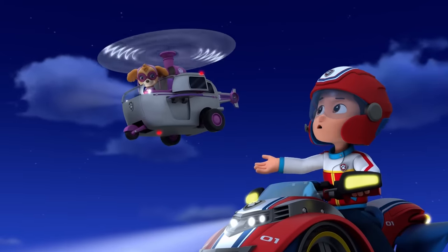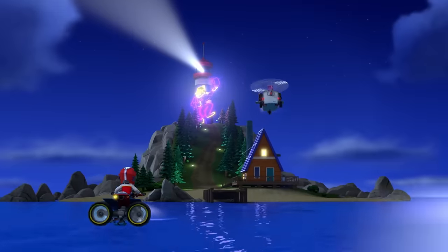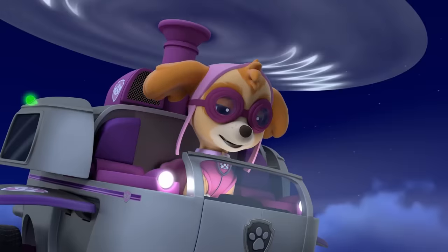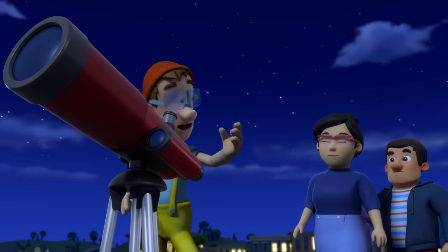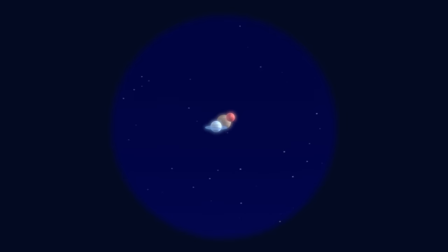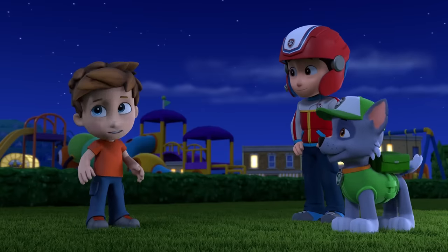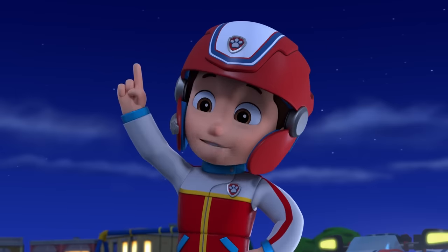Okay, Sky, use your hook to pull the sign away from the lighthouse. Roger that. You're coming with me, Jumbo. Look, the planetary alignment is proceeding as planned. Wow! Most awesome view ever! PAW Patrol, thank you! You guys saved the day! You're welcome, Alex. Whenever the lights get too bright, just yelp for help.